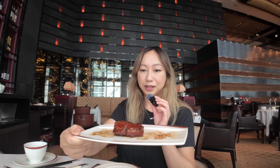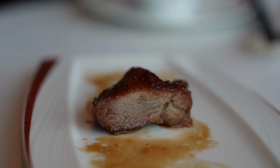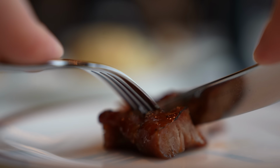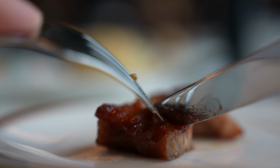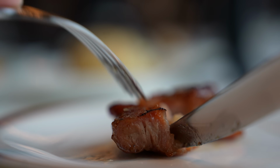Next up, we have the most famous signature dish, which is barbecue pork, but instead they use the Iberico pork, and this is honey glazed. You do have to order this 24 hours in advance. The pork is nice and tender, easy to cut, and you can see the candied glazing on there. It's not too sweet, perfectly cooked, melt in your mouth. I think if you were to come here, definitely reserve it, and this would be my top dish to get.